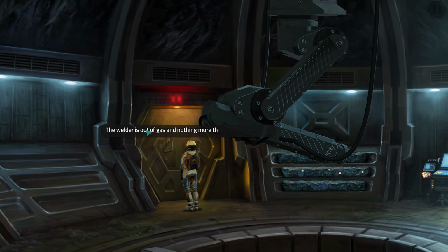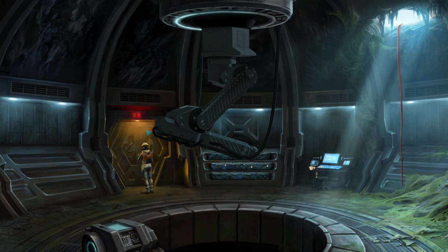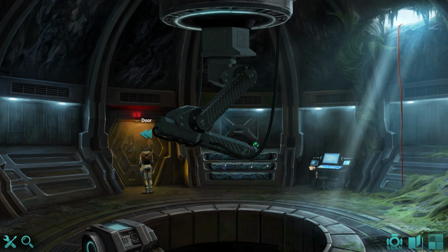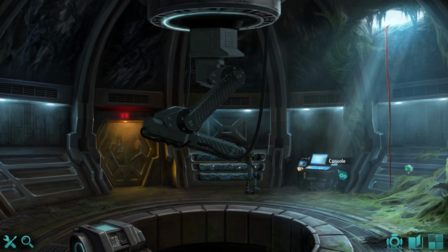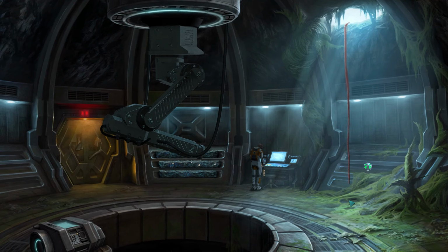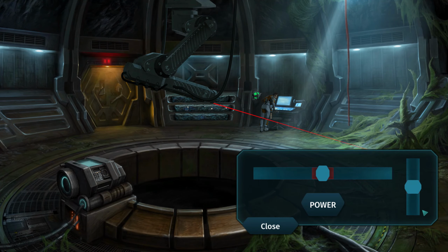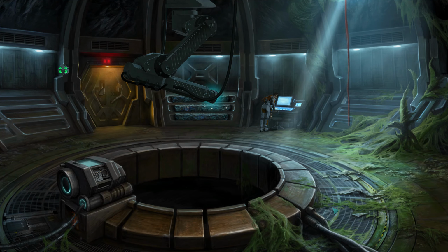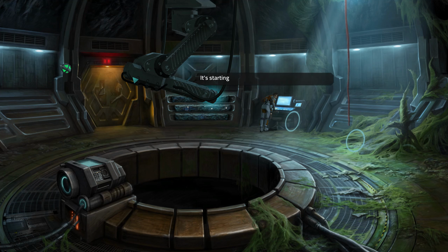The welder is out of gas and nothing more than dead weight now. Light's starting, but there's nothing magnetic close by.